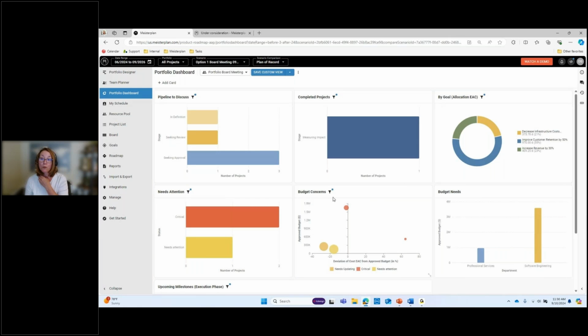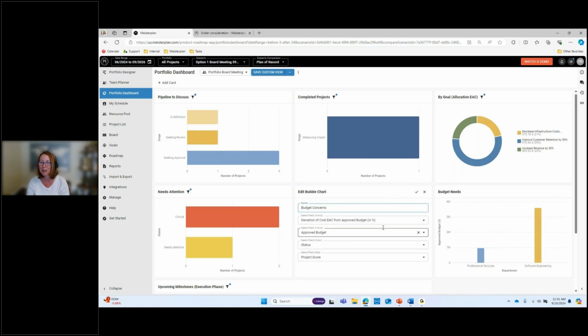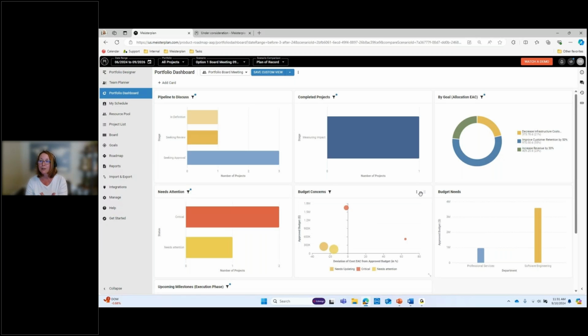The other relatively new chart that's available is the bubble chart. This one is fun to work with, but you've got to think about what you want to show and why, because there's quite a few different things that you need to put into this chart. One is the title, of course. Two, what's the x-axis? What's the y-axis? How do you want to color it? And how do you size the bubble? So if you notice, what I've done here is deviation of cost from estimate at completion to the budget. I'm color coding by status, and the size is the score. So if you hover over any one of these, you are able to see that information directly in the hover hint.